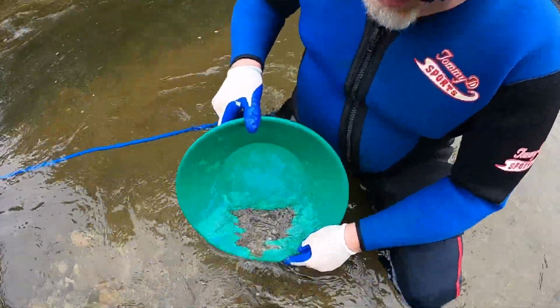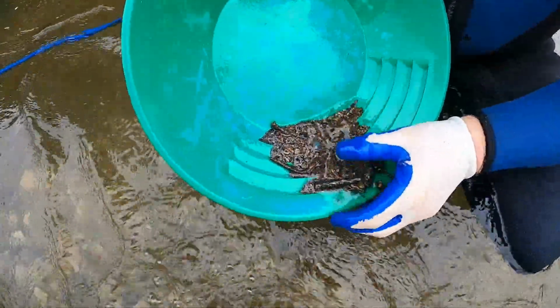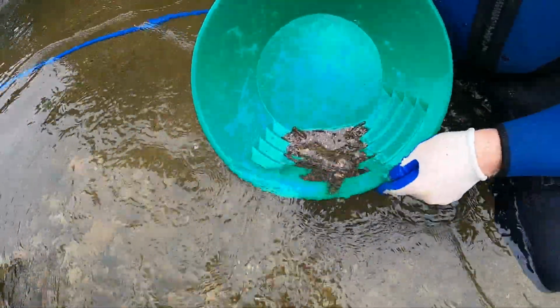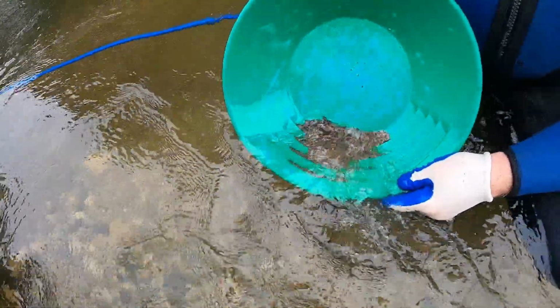Well, let's get this last cleanup done here. We just got out of that spot where I had all that visible gold showing up. I had a few more shots that I didn't show. It was a great spot.